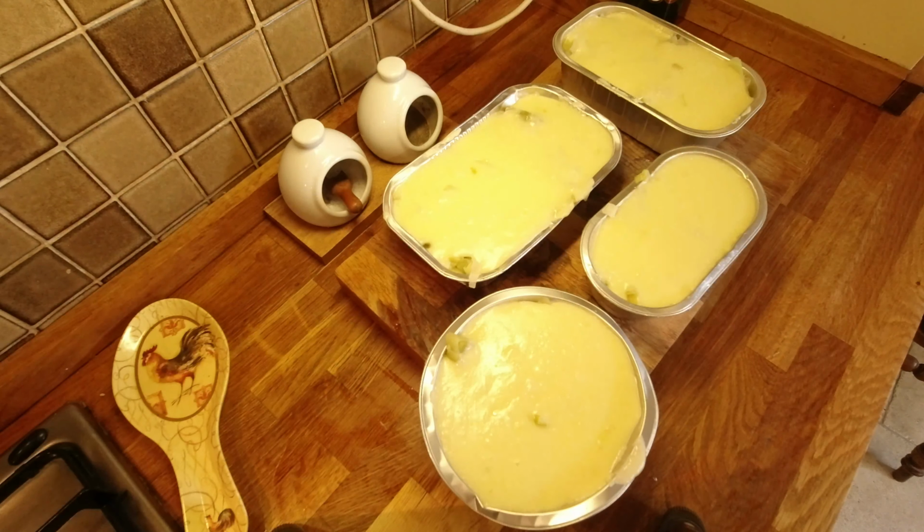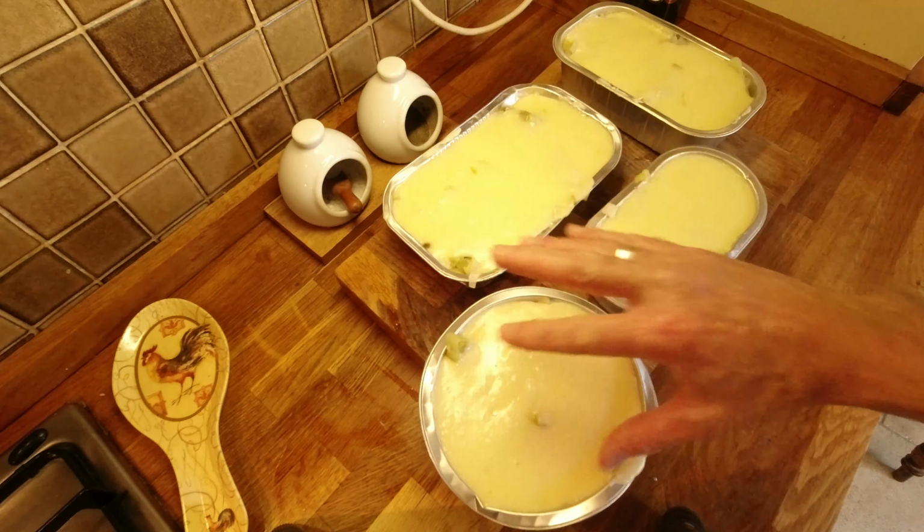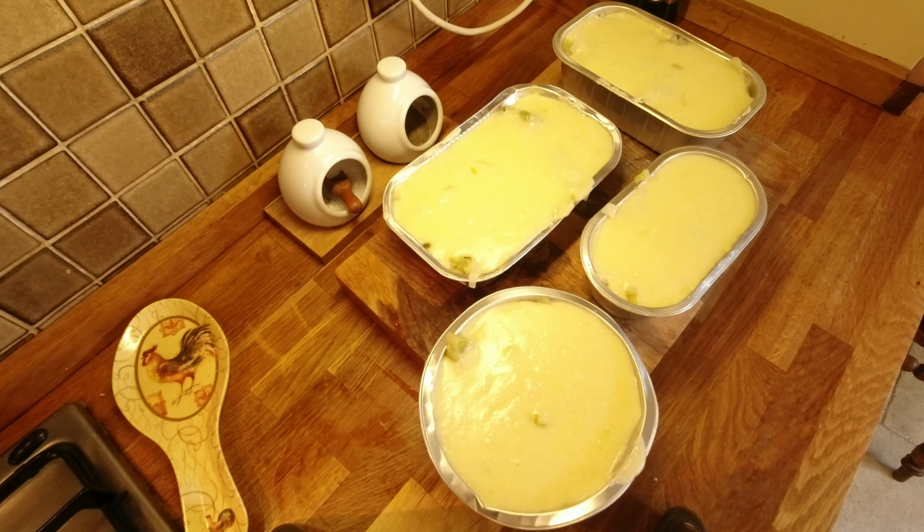And there we have it, 4 family-sized portions of cheesy leeks. And we'll put a bit of grated cheese on top of those, pop them in the oven when we want them, and sit back and enjoy.